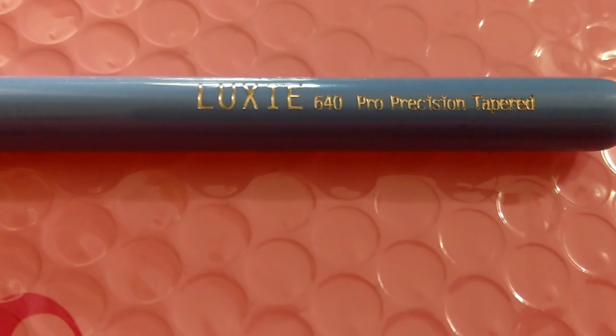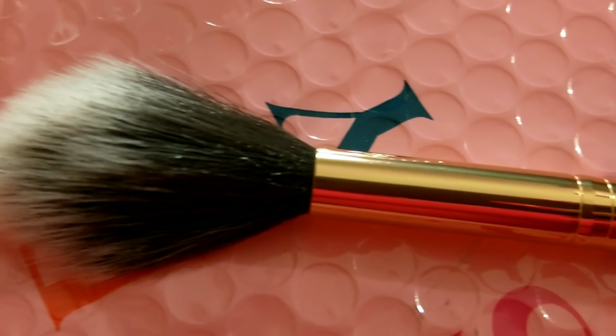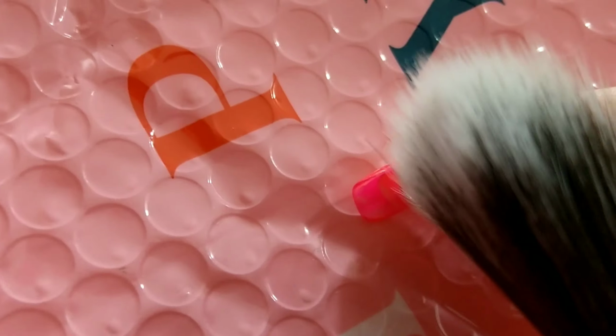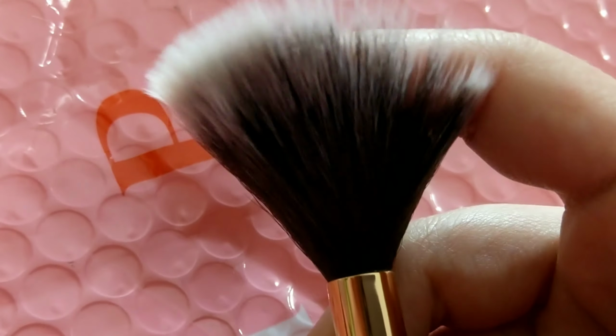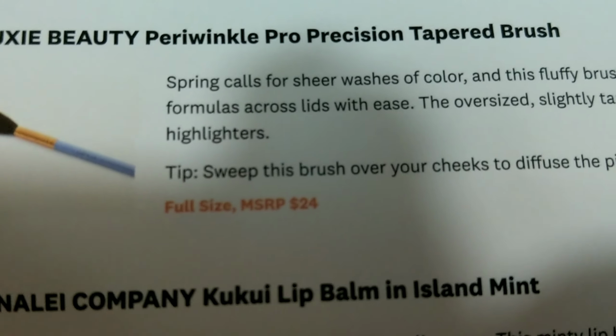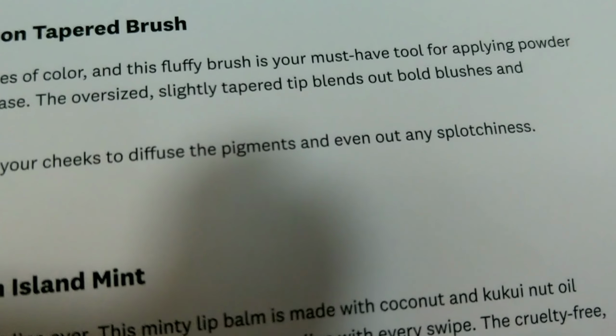I almost forgot. We have a brush too, and let me tell you that I love this brand for brushes. This is the Luxie 640 Pro Precision Tapered Brush. And it says this retails for $24. This is the full size. Spring calls for sheer washes of color. And this fluffy brush is the must-have tool for applying powder formulas across lids with ease. The oversized, slightly tapered tip blends out bold blushes and highlighters.